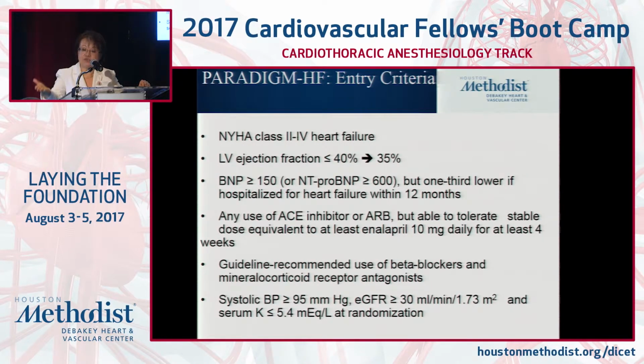And you can see the entry criteria there, functional class 2 to 4 heart failure. EF was initially less than 40%, but later 35%. You could see the elevated BNP. And any use of ACE or ARB, but able to tolerate a dose equivalent of at least enalapril 10 milligrams a day.